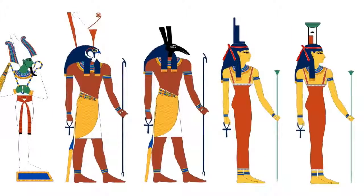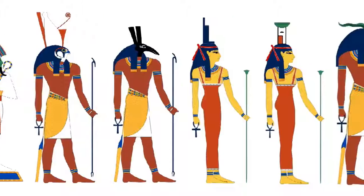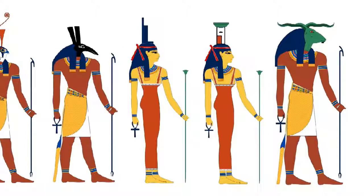In the final 3 days, man was created by Khnum on a potter's wheel, leading to the Egyptian belief that man is made of clay. Poor Khnum is said to be working constantly to create life.